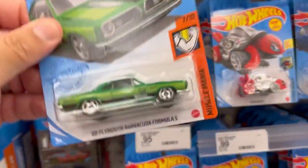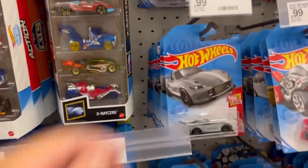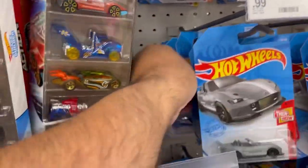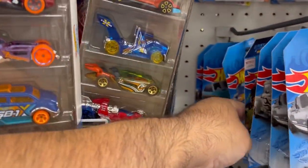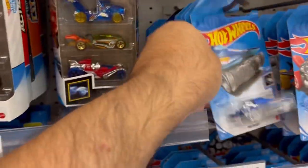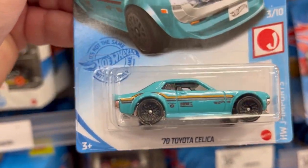So, ooh, check this out, guys. Pretty cool 68 Plymouth Barracuda. Definitely gonna pick that one up. I already have that one. I have the truck. Very cool Miata. I already have a couple of those. Don't need any more. There's this one here. This is really cool Celica. I already have it. Gonna leave it here for someone else.